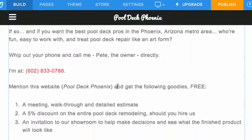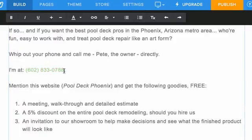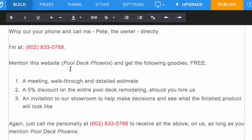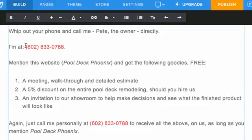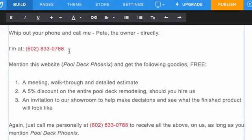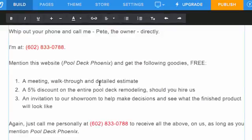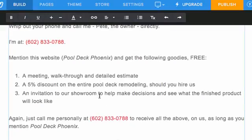Okay, so you can read through this. Every time I put a phone number in, I want to make it easy and obvious for them to become a lead. Every time I put a phone number in, I selected it, hit the link button, created a link, and put TEL:1 602-833-0788. So I made it clickable every time.